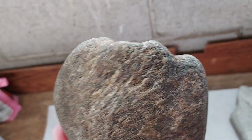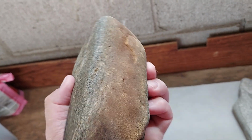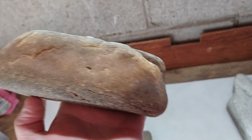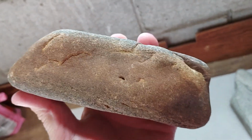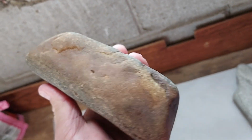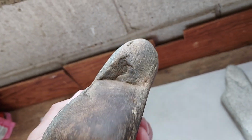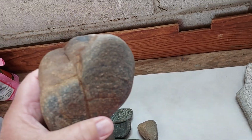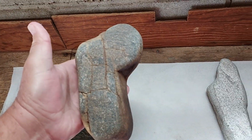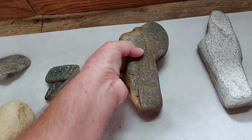You see all that surface coming off up on that tip. They get these things up on the tip like that at times, but you get worn there on the edges on the front end. But this, you can see where they've polished the sides here, chipped and polished, rounded off. This is a very common design. Probably about a 3-pound stone there.